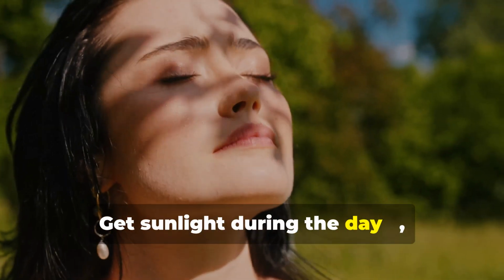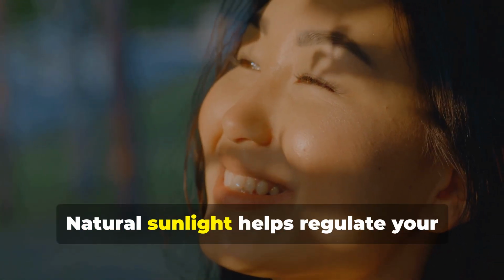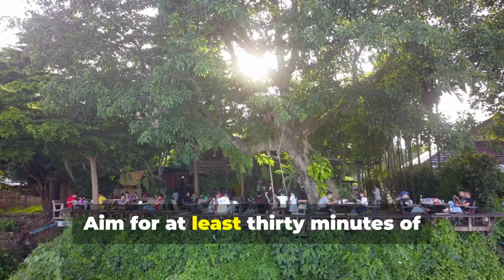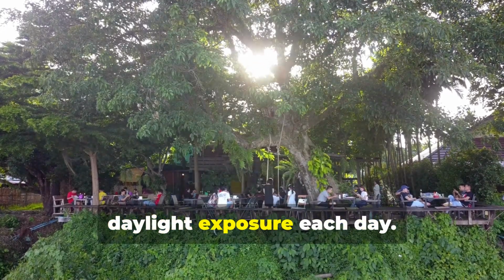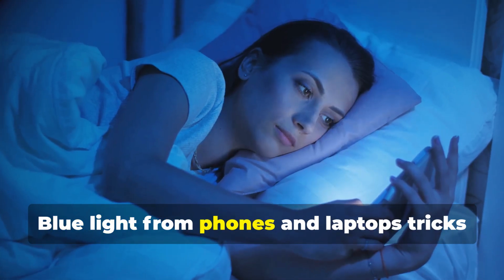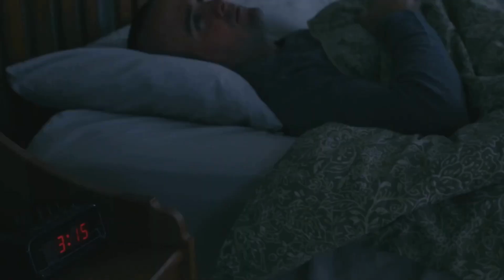Get sunlight during the day. Dim lights at night. Natural sunlight helps regulate your body's internal clock. Aim for at least 30 minutes of daylight exposure each day. At night, dim the lights and reduce screen exposure. Blue light from phones and laptops tricks your brain into thinking it's still daytime.